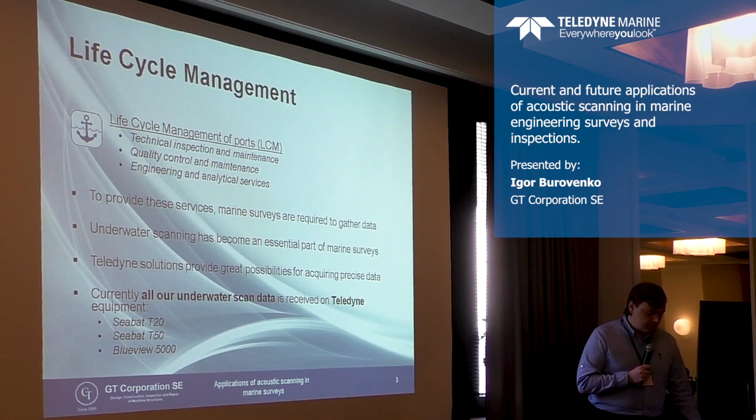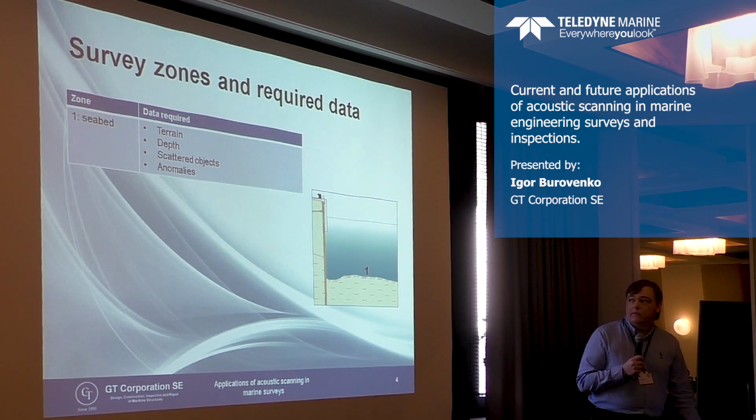Now I will divide the survey into 4 primary zones, by type of data which we need to collect to provide our clients with the report. The final product of our survey is a report which includes the data requested by the client. First of all, we have the seabed, the classical use of underwater scanning. What we need to provide for the survey is the terrain, the depth, scattered objects analysis, and some anomalies which we may find on the seabed.